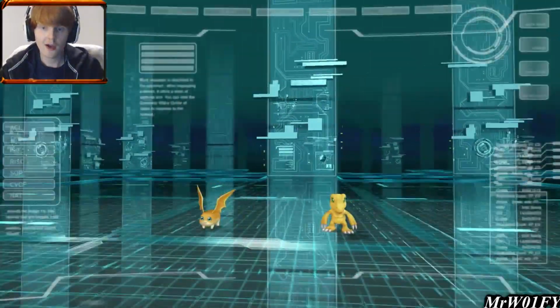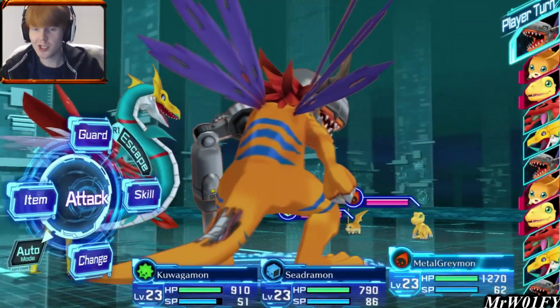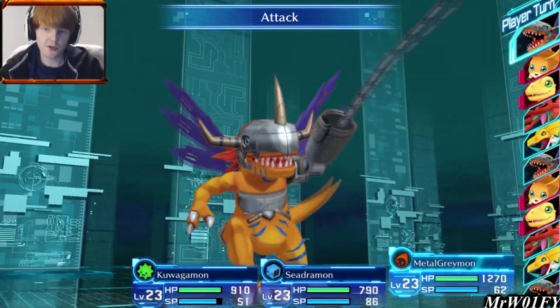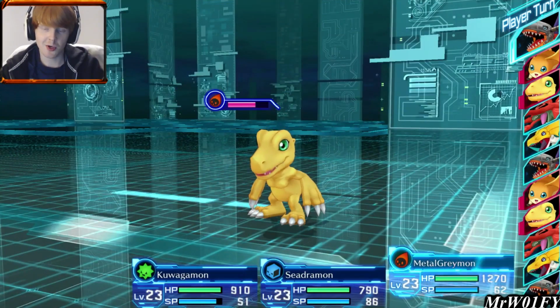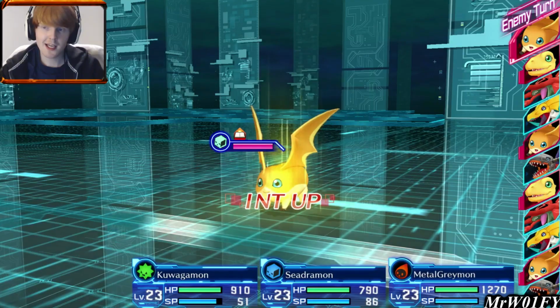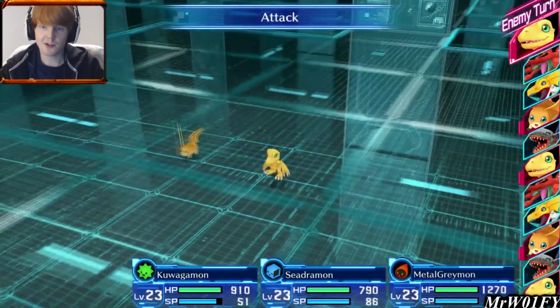Who have we got? Nice, so we actually got some new rookies. We've got a Patamon here and an Agamon. Now Metal Greymon isn't going to do much. Oh, he is going to do a lot of damage too. Okay, maybe not. 71's fine. Patamon having a high speed, I guess. We'll obviously get a couple of turns in on us here.